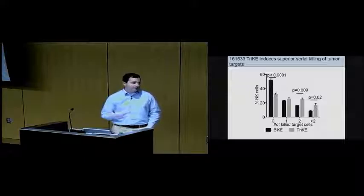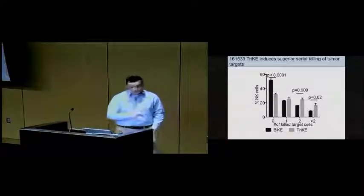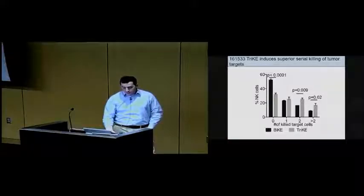The final measure is serial killing. This is a very important concept for NK cells, because you don't want an NK cell to just kill 1 target. You want it to kill multiple targets. In this comparison, the BIKE is in black and the TriKE is in gray. The BIKE-treated cells kill no cells more often. But the most important measure here is that the TriKE-treated cells killed 2 or more cells much more readily than BIKE-treated cells.